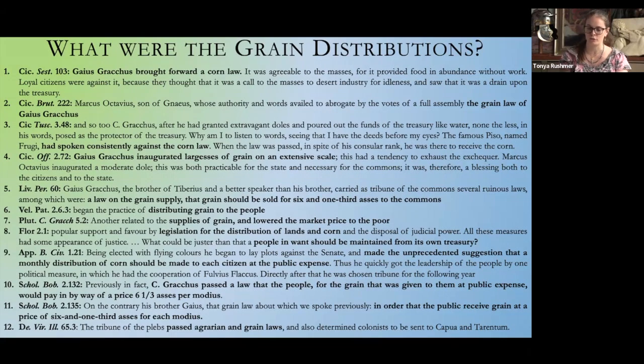So in 123, Gaius Gracchus brought in a law that meant once a month, Roman citizens would be entitled to a certain amount of grain. Now, I've just got this awful slide with a horrible amount of text on it, just to show, when I put it all together, it looks like a decent amount, but in fact, this is everything that we have that gives information on Gracchus's law, and I can just squeeze it into a single line.